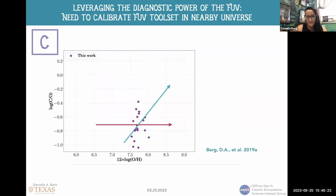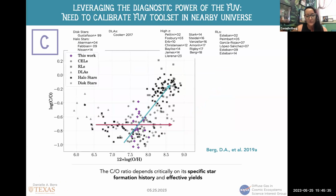And I've tried to study this. These are the points that I studied in my 2019 work: a small range in oxygen abundance and a huge range in C to O. So that makes it difficult to interpret. But we can fill in this plot over a larger range. On the farthest left, you start to have some of these very metal poor DLAs that have been studied. On the far right, you can start to get a lot of recombination lines from the optical. These are from more metal rich, more massive things. And then we also have a lot of halo and disk stars that are spread throughout, and you see this U-shaped trend.